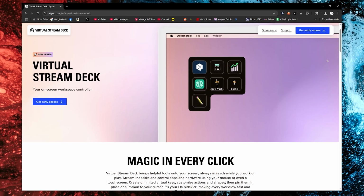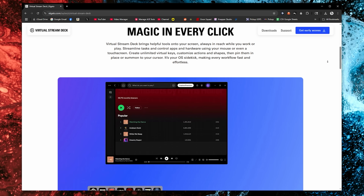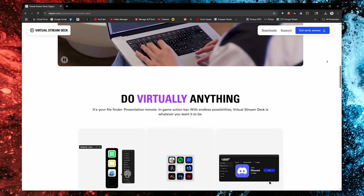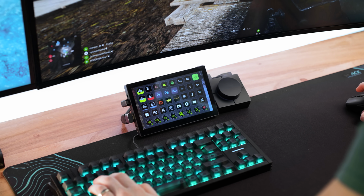Elgato just released a virtual Stream Deck update, letting you create a Stream Deck virtually on your PC. So you combine that now with a touchscreen, and you have your very own custom Stream Deck that can do anything you want. So let's take a look at how you can do this.